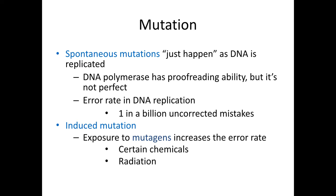So, what is a mutation? Why does it matter? One of the ways that we can categorize mutations is into spontaneous and induced. This refers to how we get them. All mutations are changes to the DNA. Spontaneous mutation just happens as the DNA is replicated.